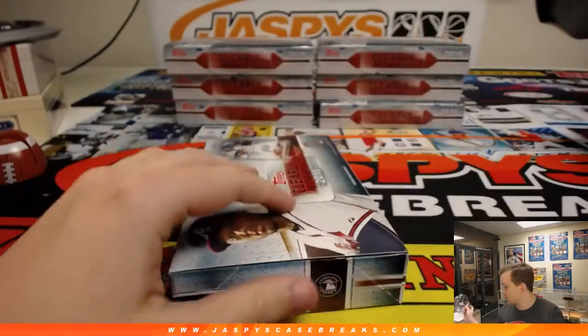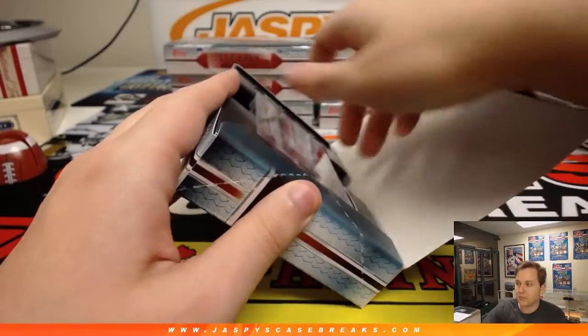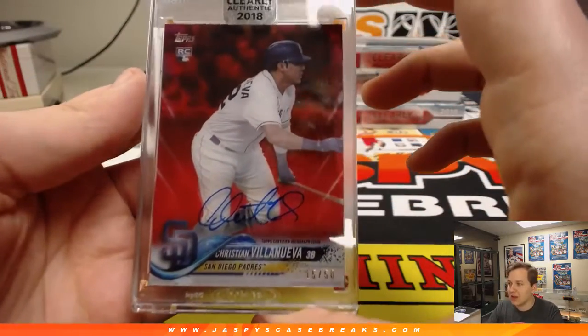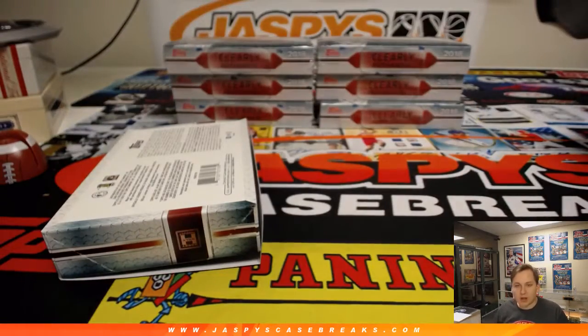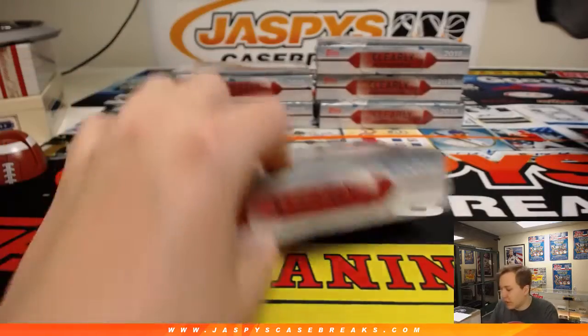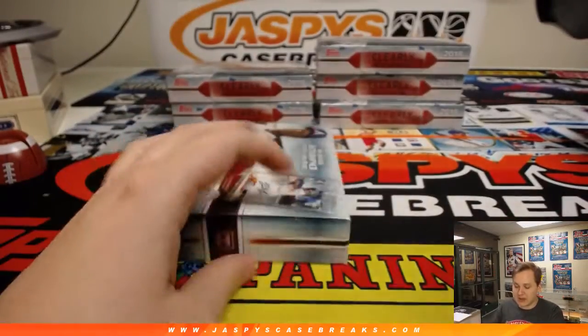Let's see if we can find a 1-on-1 here. We have a red, 15 of 50, Christian Villanueva. 15 of 50. Red autograph going to. Keep forgetting who has who. James Brandt with the Villanueva number to 50. 6 boxes left.